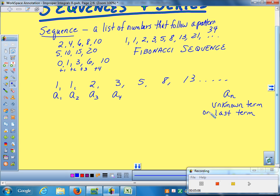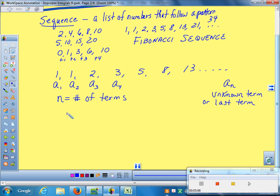Now, here's where the distinction comes in. A's mean you're representing a term. Okay, how many terms you have, if I have 20 terms or 50 terms, that's n. N is the number of terms I have. So if you're talking about, they say find a sequence with 20 terms, then n's 20. You've got 20 terms in the list. You have to keep A sub n and n straight. Which one means which? Those are probably the two that cause the most issue. Okay, the ones you're going to see the most frequently are A sub 1. What's that stand for? That is first term. You're going to see A sub 1, you're going to see A sub n, which is the last term, or unknown term, yes, whichever way you want to look at it.